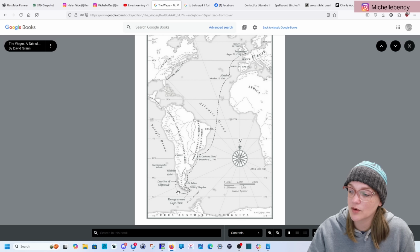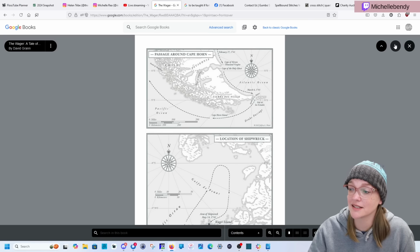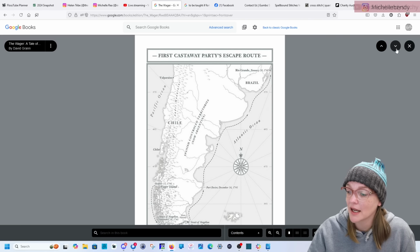They made it through the passage around Cape Horn, but didn't make it up any farther than this. So this, the Drake Passage down here between South America and Antarctica, is notoriously shipwrecky. So they were stranded for a while on Tierra del Fuego. But there's all kinds of, like, it was interesting. And the island is still called Wager Island by colonizers.